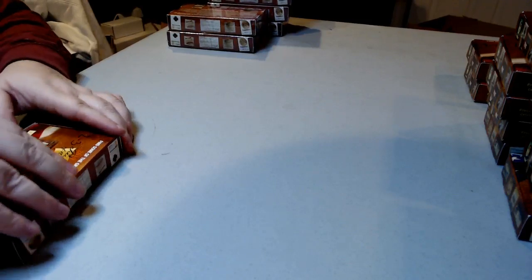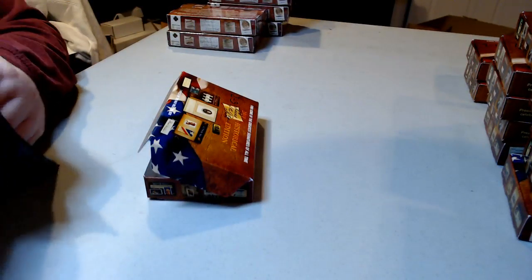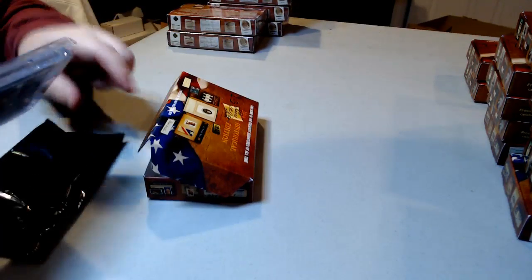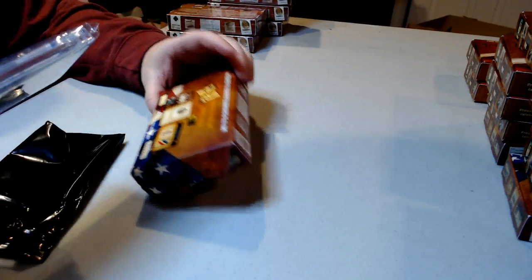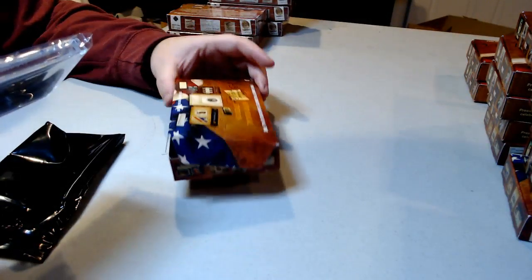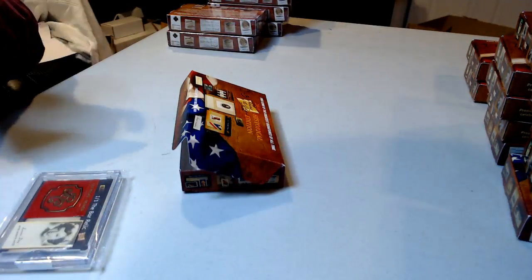Case 2, box 3. There's only one thing in here. Vintage matchbook cover. Well, it says 1 pieces of the past relic per box. So I guess they kind of got you. And there's definitely nothing else in that little bag.